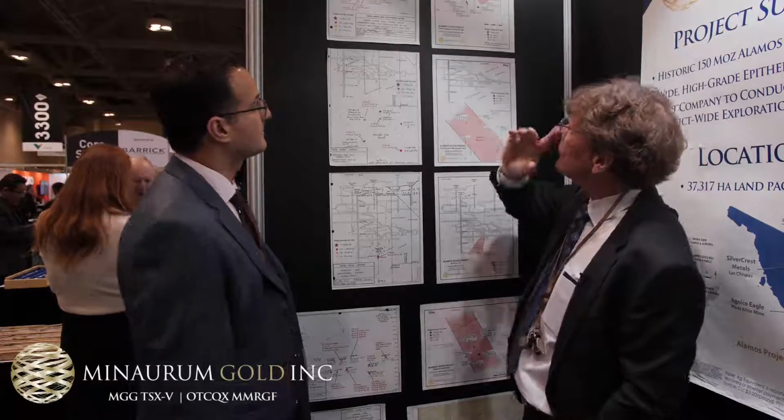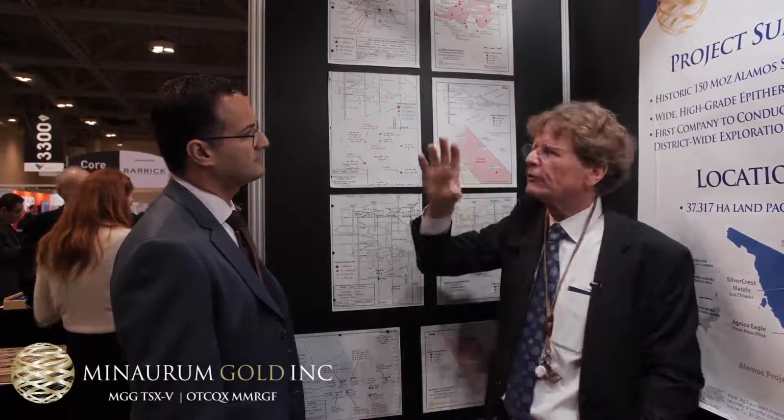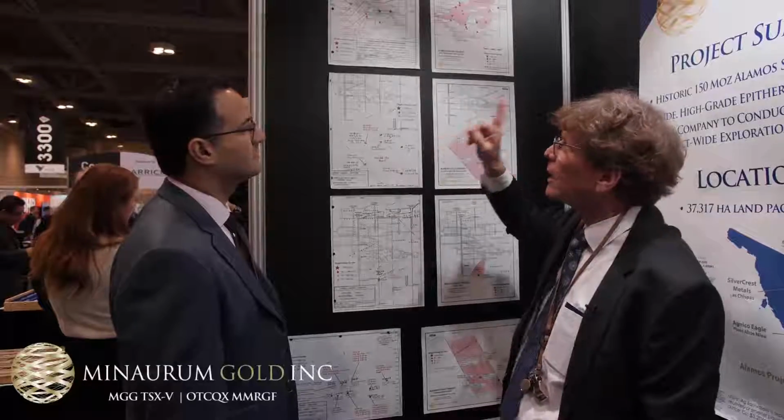So now we know that some Mexican prospectors have been in there since this drilling happened and were probably high grading from pillars and remnant mineralization.